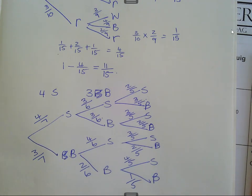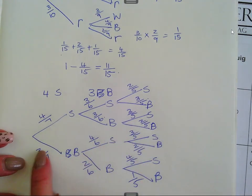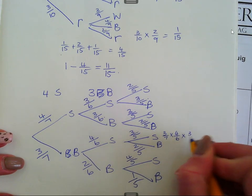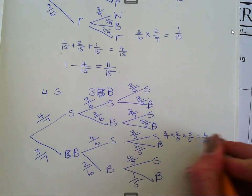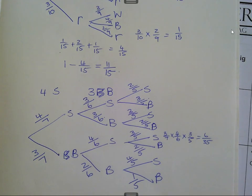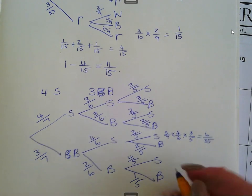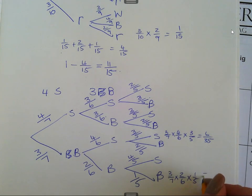Now it's easy. The question is about the probability that he will get a banana and then a sandwich and then another sandwich. So it's banana, sandwich, sandwich. It's going to be 3/7 times 4/6 times 3/5. That gives me an answer of 6/35. Happy? The probability of getting 3 bananas, it's 3/7 times 2/6 times 1/5. The answer is 1/35.